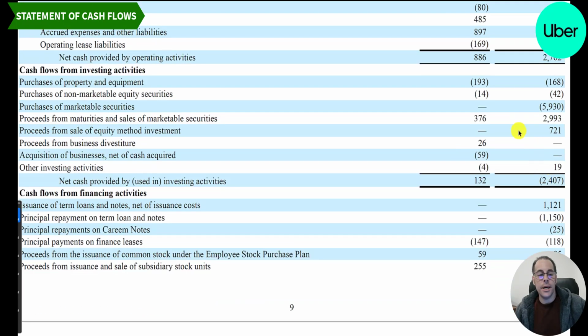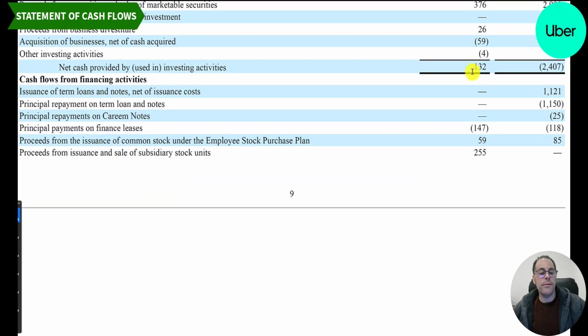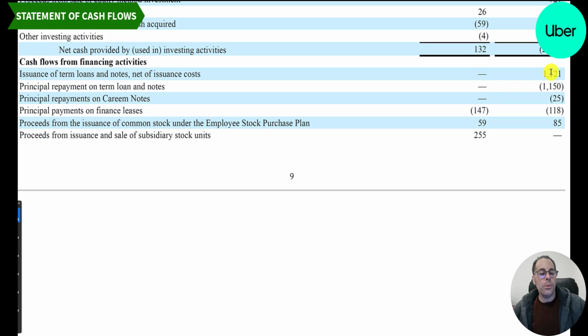In their investing section, they had a cash outflow of $2.4 billion, but most of that was from the purchase of marketable securities. So I would just ignore that. They spent $168 million on PP&E. Last year, $193 million. In their financing section, they added $1.1 billion from a term loan.